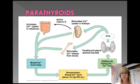Calcium is important for neurotransmitters, muscle contraction, blood clotting, and transporting across cell membranes. The thyroid and the parathyroid control the concentration of calcium ions. There are 4 parathyroids that are embedded in the thyroid. Calcitonin from the thyroid lowers calcium. PTH, parathyroid hormone, raises calcium. It comes from the parathyroids. The calcitonin and the PTH together regulate blood calcium levels.